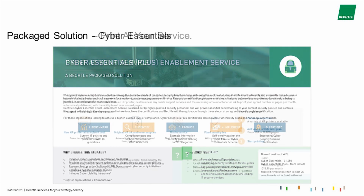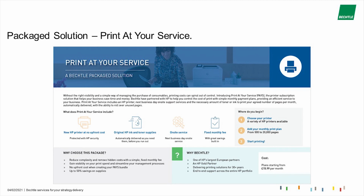The next one that I wanted to do was go to the other end of the scale, from something that's a little bit less scary than the cyber security assessment services that people might be thinking about at the moment, to something a little bit more traditional. And I thought I'd center this around package solutions for print solutions. So print sits within our document management pillar.